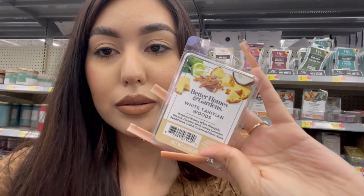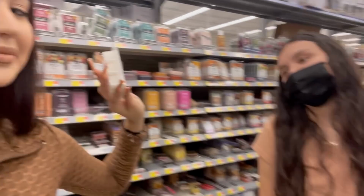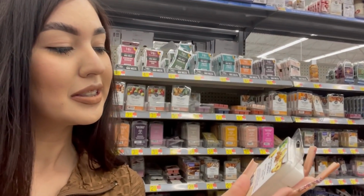Smells fruity. Mmm. Pineapple. It smells good. I found another one that I liked, which was white. I don't know how to pronounce that word. I'm not even gonna get into it. Tahitian Woods. I don't know.